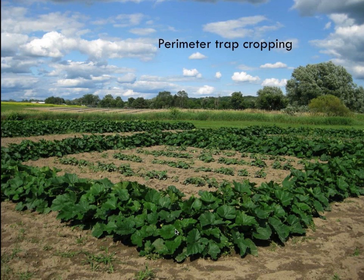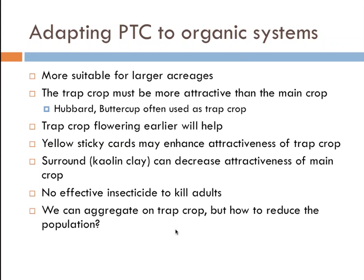In an organic system, we're really trying to use the perimeter trap crop as more of a control measure. So I would say that perimeter trap cropping would be more attractive, more suitable for larger acreages compared with a row cover. The trap crop really has to be more attractive than the main crop, so you really have to have a differential between attractiveness. Hubbard and buttercup are often used as a trap crop for main crops like butternut squash.